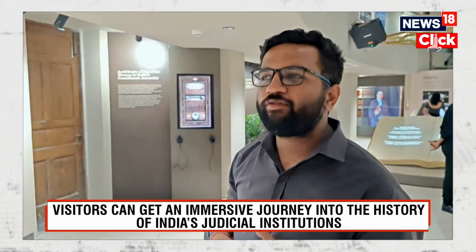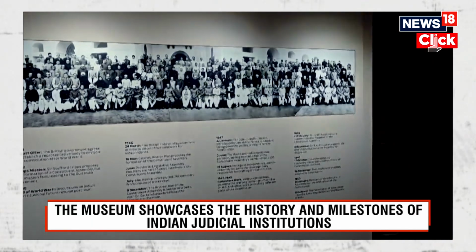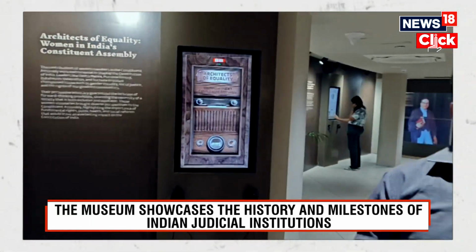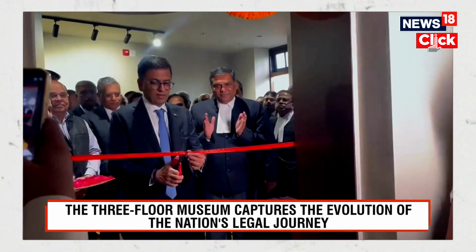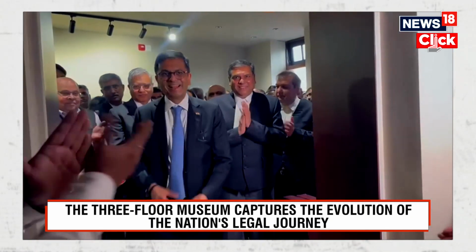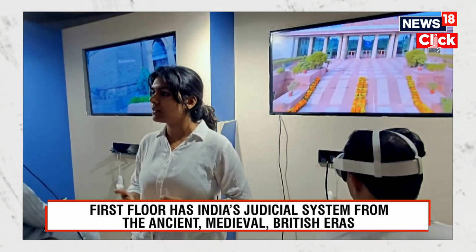Taking you forward on this journey of this time travel of the legal system in India, I take you towards the Constituent Assembly, the basic foundation where the Constitution of India was actually drawn. This museum that has been set up inside the topmost court of the country, the apex court of the country, was inaugurated by the 50th Chief Justice of India, Dr. Justice D.Y. Chandrachud, who also encapsulates India's journey of independence and how the law had evolved during that independence period.